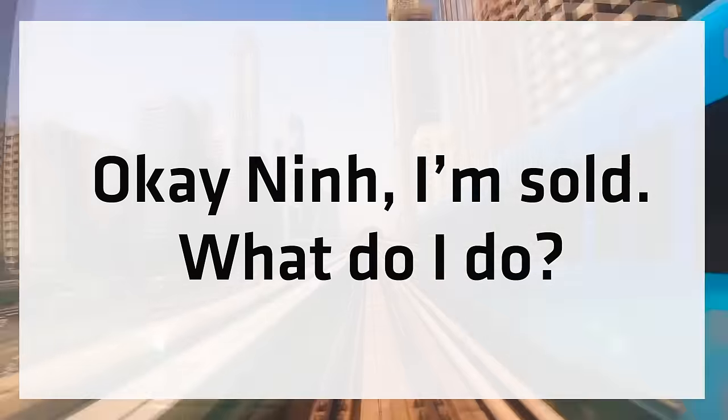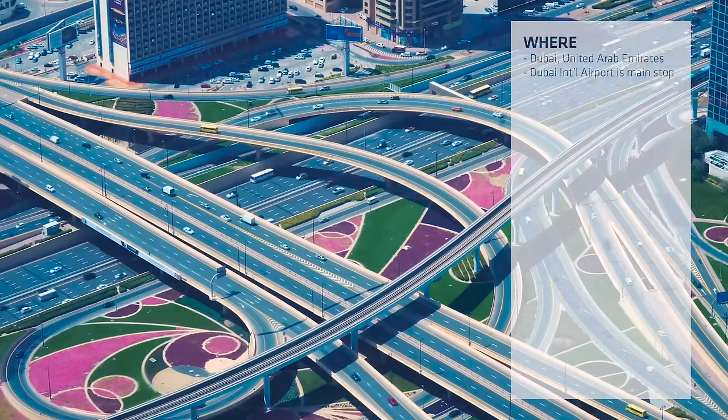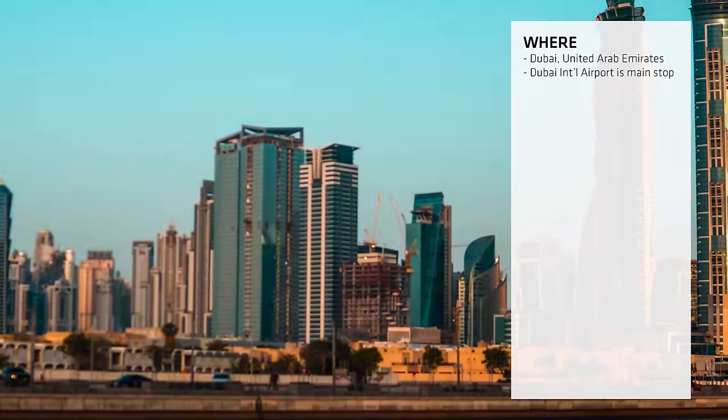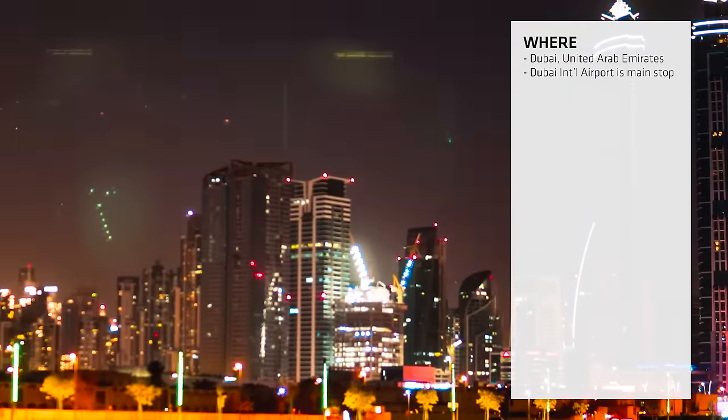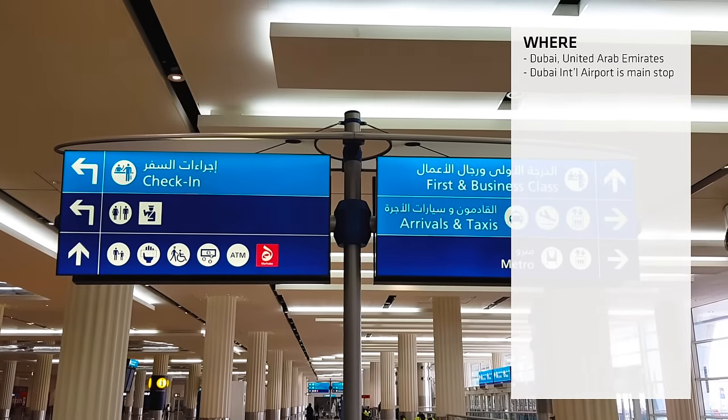Okay, Nin, I'm sold. What do I need to do? Well, you need to come here to Dubai. It's located here in the United Arab Emirates, and you'll basically need flights and accommodation. Most likely, you'll fly into Dubai International Airport.